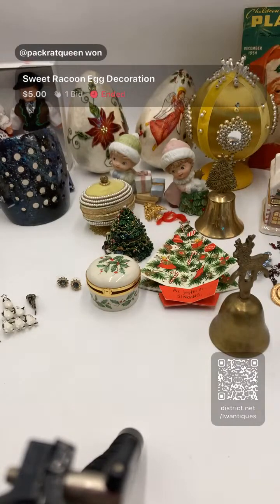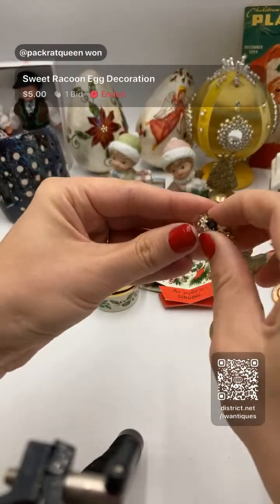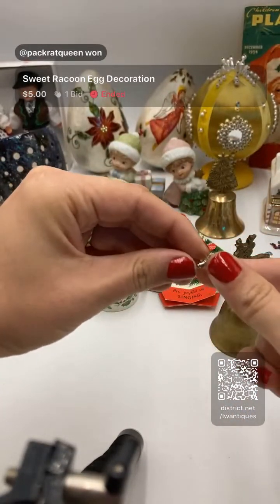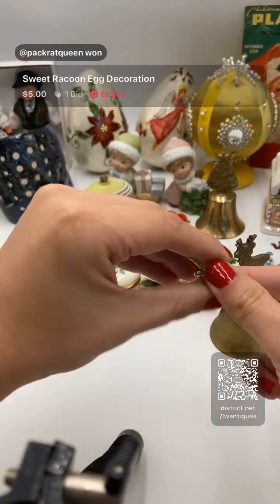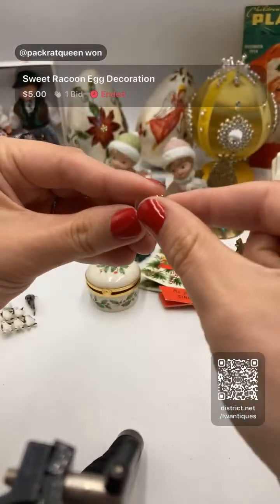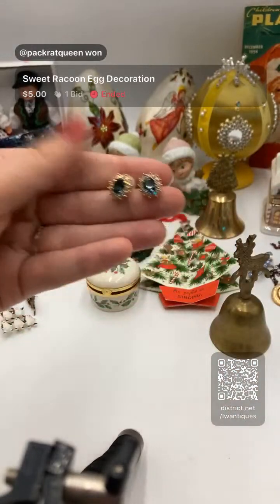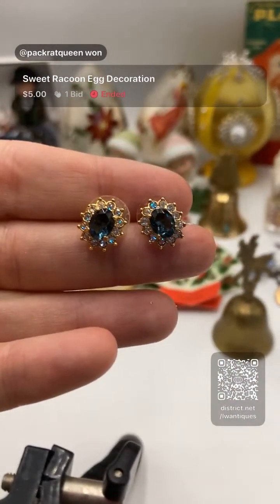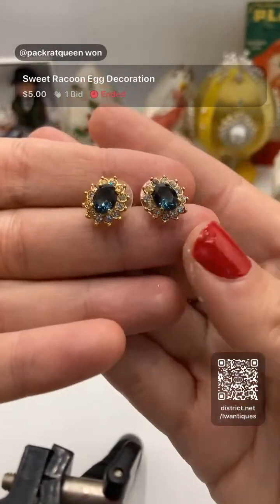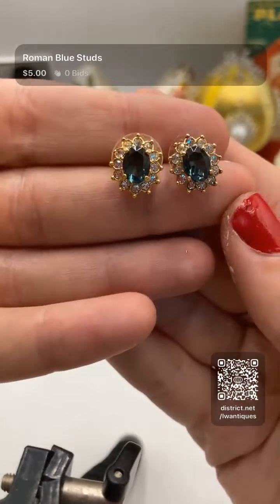I get to choose. What do I want to choose? Let's do these sweet earrings. These actually are coming out of my collection, and I've worn them. They are blue. They kind of look like sapphires that are haloed, and they are by the brand Roman. So they are marked Roman on the back. They are foil backed, and they're really pretty studs. Totally look like sapphires. There we go, up close, pierced. And these are starting at 5. Perfect for the winter season that we are not in, but it's the theme.